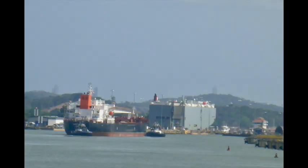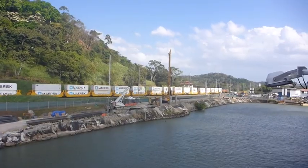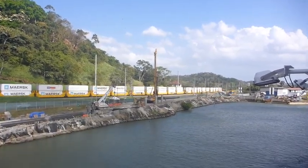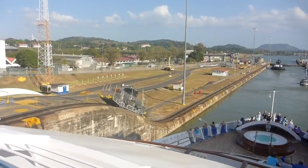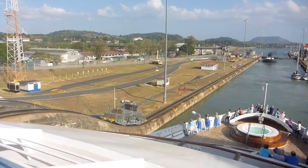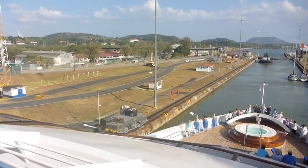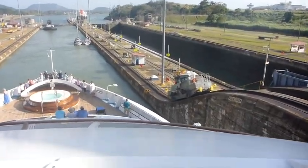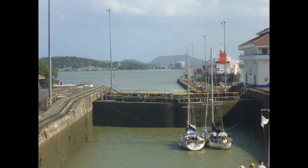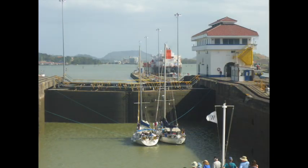There are 5,000 cars on that massive gray boat. The Panama Railway provides an alternative transportation method. You have to pay a toll to go through the canal. Pay cash 2 days in advance. The cheapest toll ever paid was 36 cents by a swimmer in 1928, and the most expensive, now about $1 million.